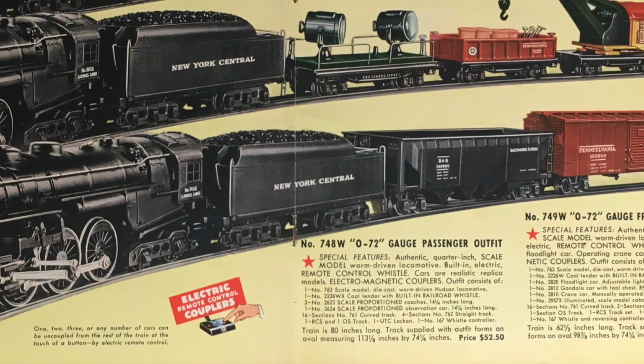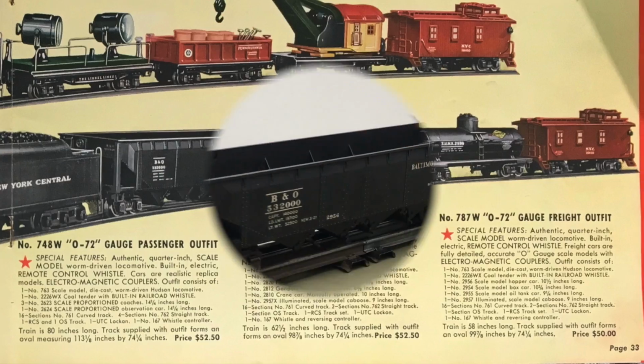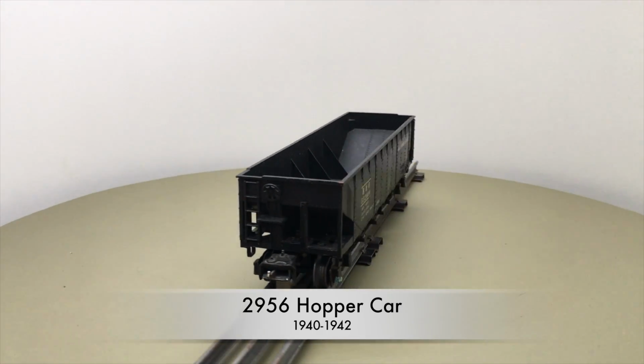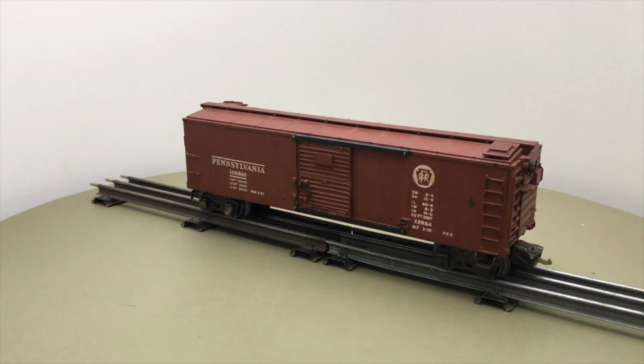Lionel also made the scale freight cars with regular couplers and wheels. Lionel sold these freight cars as a set with the 763 semi-scale Hudson, which was equipped with regular couplers.